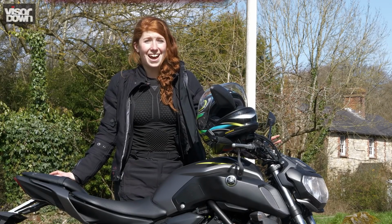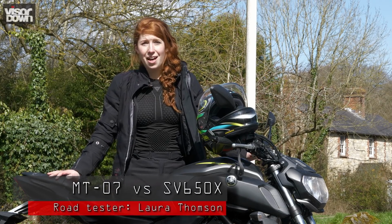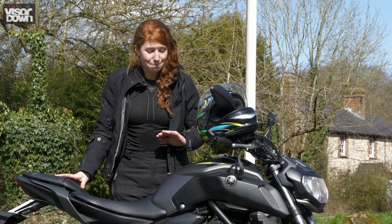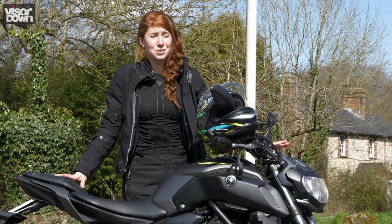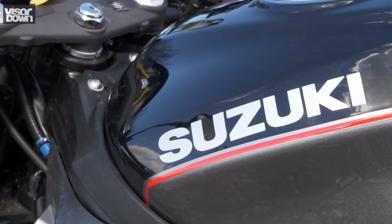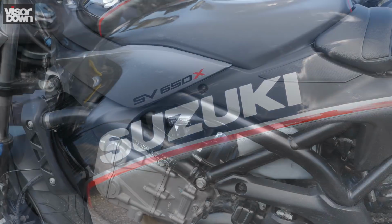So it's no surprise that out of the two bikes we've ridden today, the SV650X and the MT07, I definitely prefer the MT. It's young, it's fun, it's brilliantly styled, and it looks wicked. Personally, I think the SV is a bit of a feeble attempt at an entry into the classic modern retro market by Suzuki.